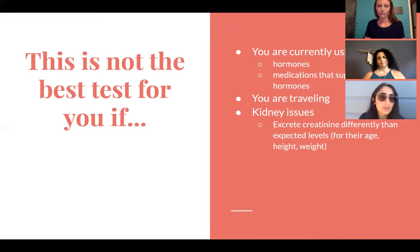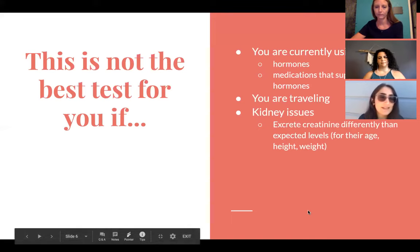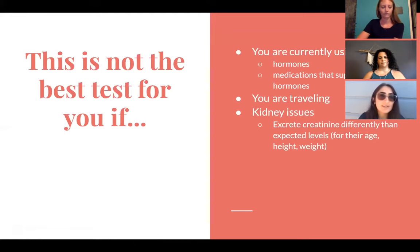So we may not go with the Dutch if you're on other types of hormones. And then you do have to prepare a little, because this test takes urine samples across the course of a day, so you do have to be in a situation where you're able to collect that. If you're traveling, you might be more stressed, so you might get a different result than on a regular day. That's why I don't recommend it if you're currently traveling.